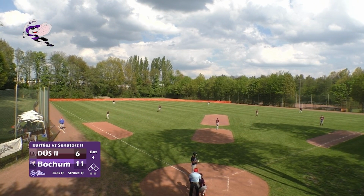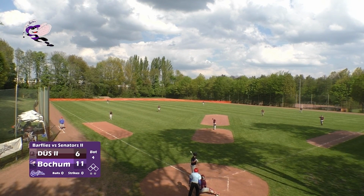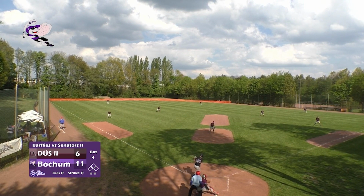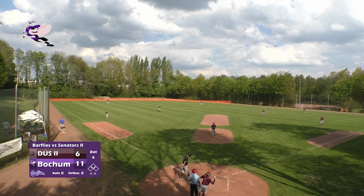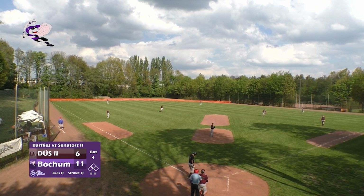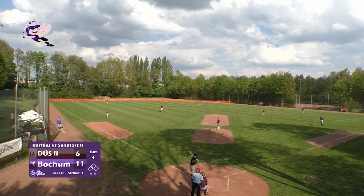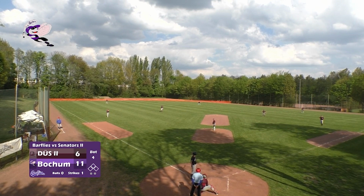Alright, so we're heading to the bottom of the fourth. The Barflies are up by 5. Düsseldorf has just changed their defense, and up to bat is Sven for strike one. Sven has struck out his last 2 at bats. See if he can get on base this time.